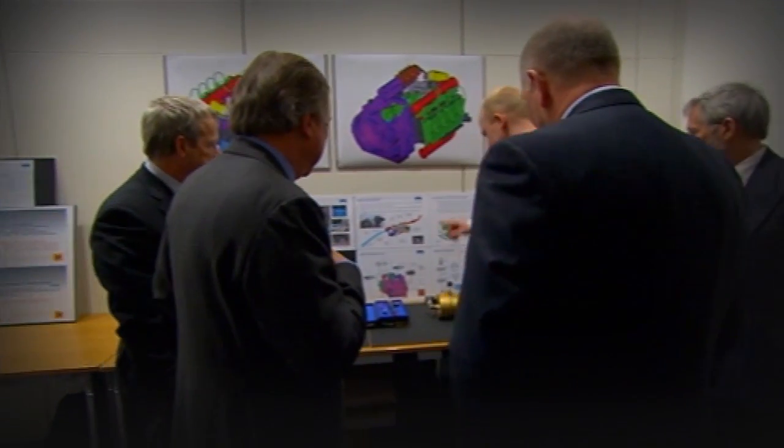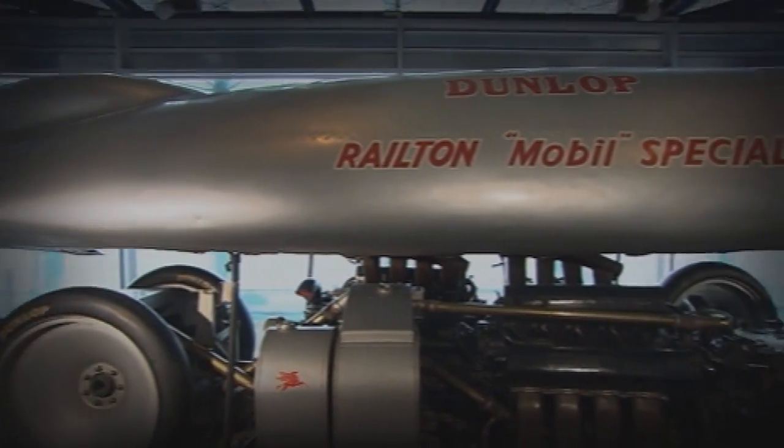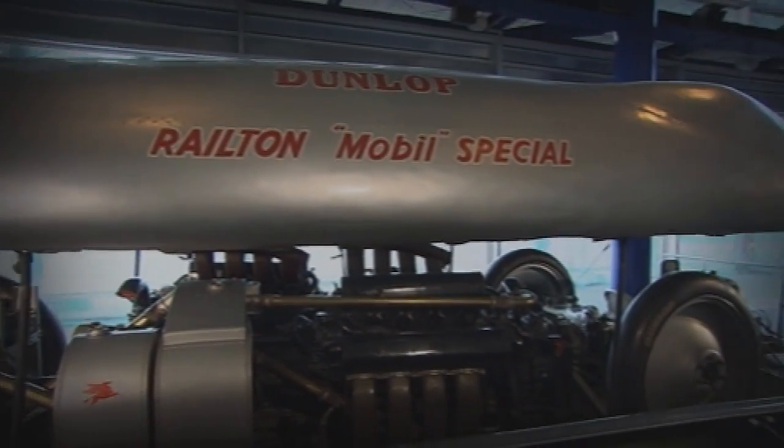JCB has brought together a team of experienced engineers and experts, including the former land speed record holder, Richard Noble. This is the world famous Railton Mobile Special, one of the greatest of the land speed record cars of all time. And this actually was the inspiration really for the JCB car.